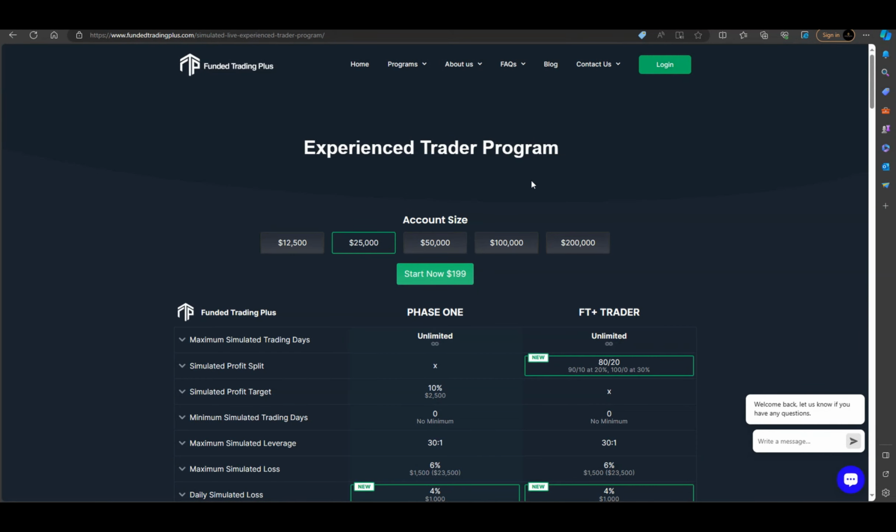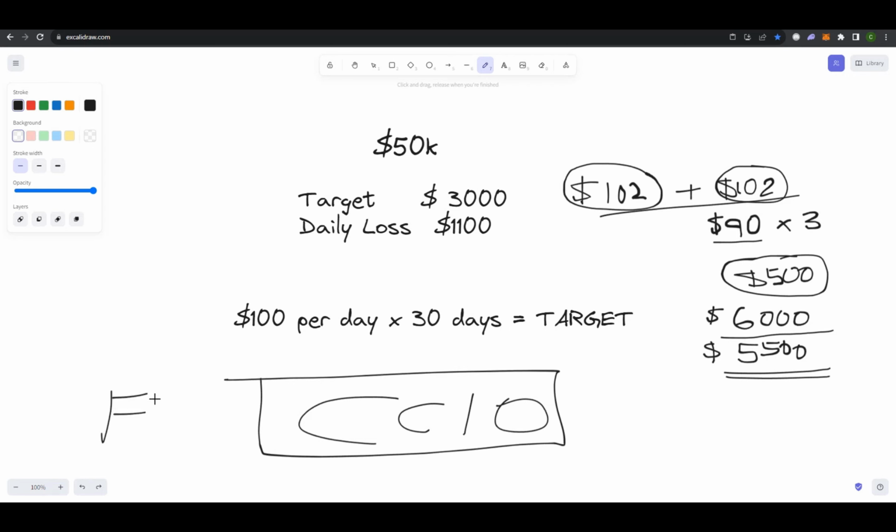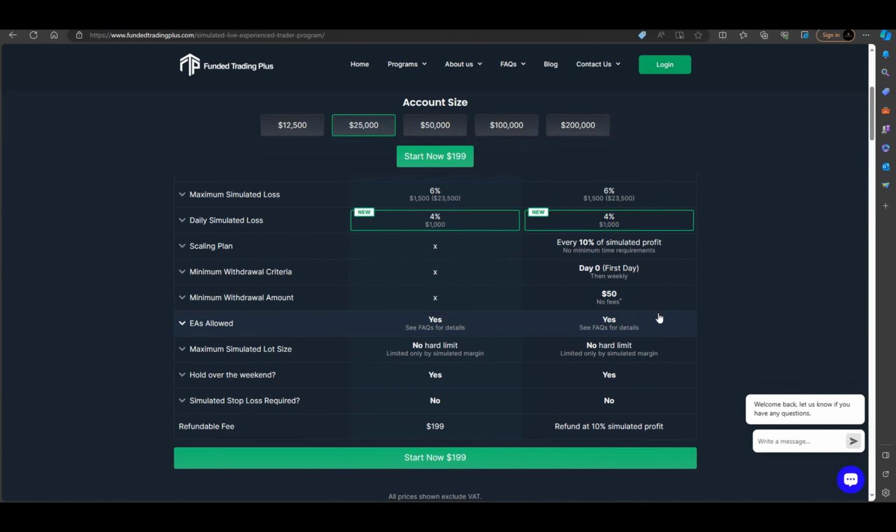Another account size, with a company that might work better, is Funded Trading Plus. For example, one of their programs, the experienced trader program. If you get this $25,000 account, the starting price is $200, but if you use the code CC10, you get a 10% discount at FT Plus, Funded Trading Plus. Then you can hold your trades over the weekends or even overnight.